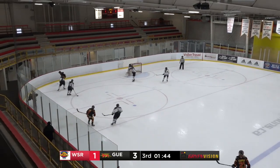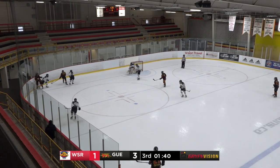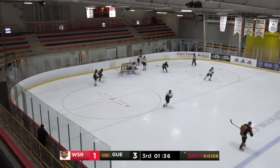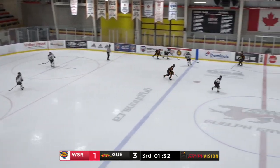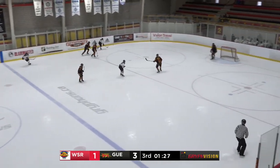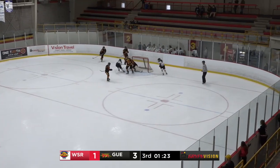Robinson. Robinson still on it. Falls down. I don't think they're going to call a trip at this point of the game, especially one like that, as Windsor will look to break in. Looks like they're calling for the goalie now. We'll have a little bit of 6-on-5 to end this game.